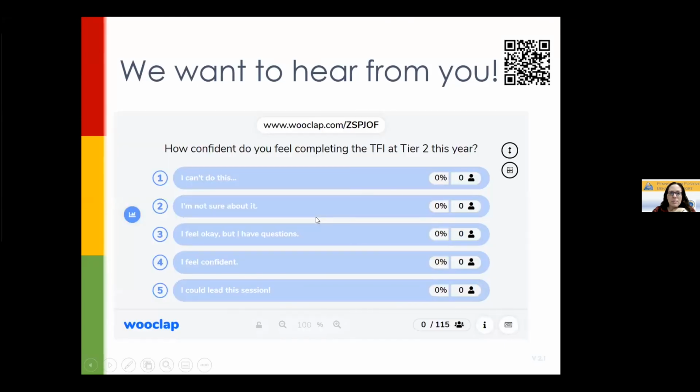So we're going to open this poll. How confident do you feel completing the TFI at tier 2? Yeah, we are here, and we can pull together a group of us. This could be targeted supports. We can pull together a group of us to talk about this and set something up. And remember, each of the regional offices is offering office hours. So if you want to go to an office hour and talk about this, we're there for you. Can some of the samples for the intervention tool be uploaded within the TFI toolkit?